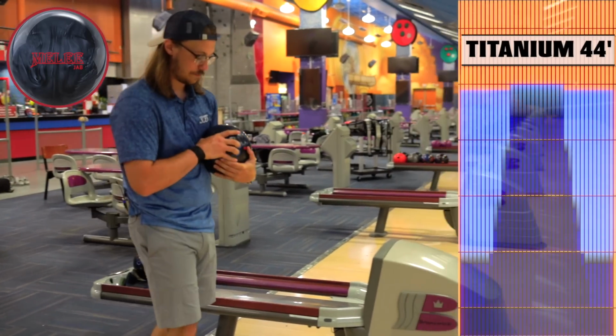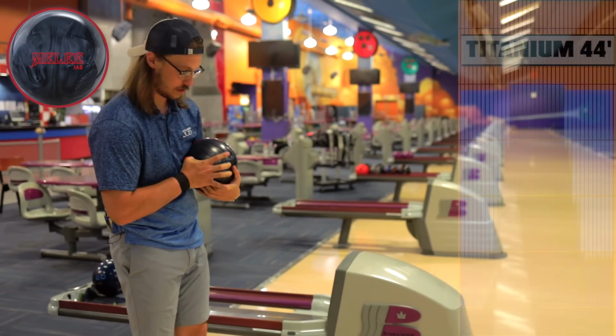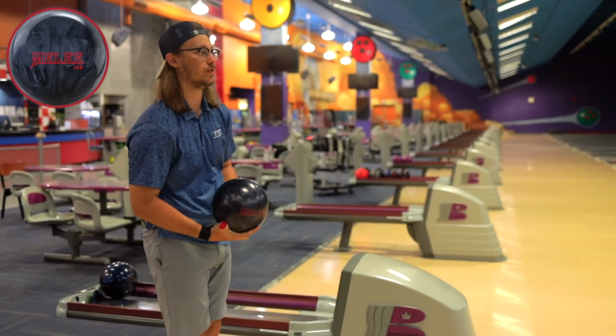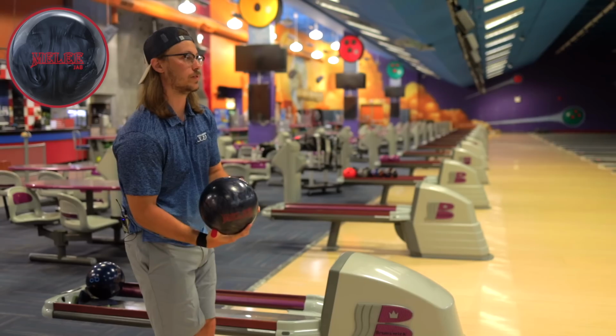So I'm gonna stand probably in a similar spot just because it is a longer pattern. Tend to play a little further left, but I'm just gonna keep my eyes in the oil a little bit more and really focus on my speed.